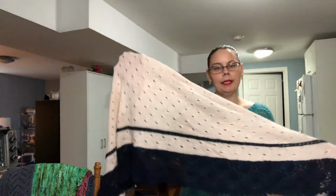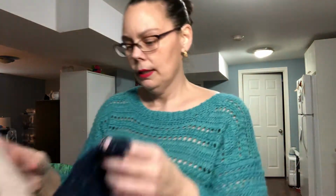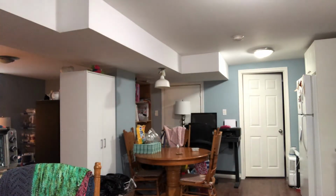So yeah, I'm on the fence about this one. I might keep it for my mom. Haven't decided. But they're shawls that they can go. I mean, let's face it, you can only have so many shawls in your wardrobe, right?